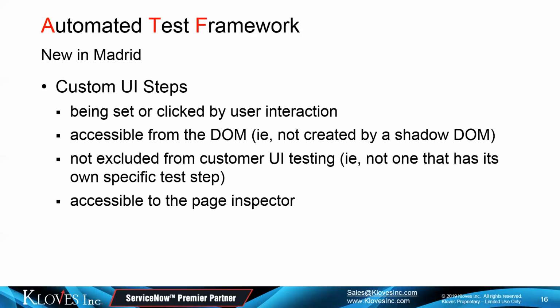Custom UI steps being set or clicked on users for the interaction. Accessible to DOM, so you could set up a specific check in there and have that looked at. Not excluded from custom UI testing. Okay, so i.e. not one that has its own specific test step. So that's kind of a nice add-on.